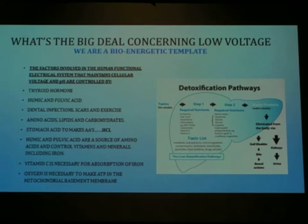He did all this study about thyroid hormone, humic and fulvic acid, dental infections, and how all this stuff affects your voltage. Amino acids, lipids and carbohydrates, stomach acid. When your stomach acid is not acidic enough, your food just sits there and rots, and it creates leaky gut syndrome. Then that goes through the gut membrane, the barrier membrane that we talked about, right? And it causes what? Autoimmunity. Because things are floating around in the blood, and your body's saying, hey, you're not supposed to be here. So it attacks it.